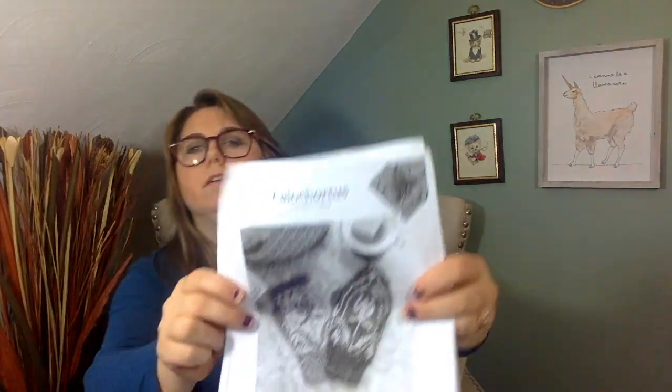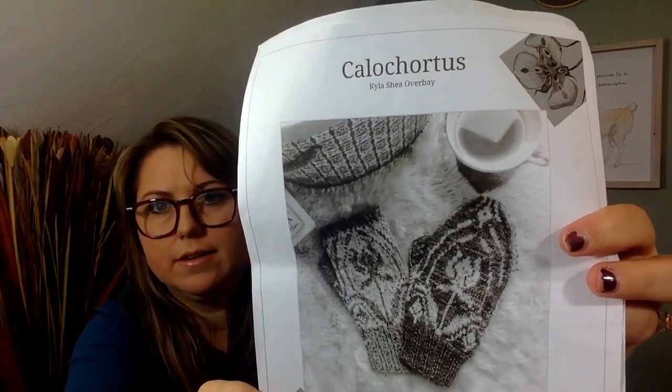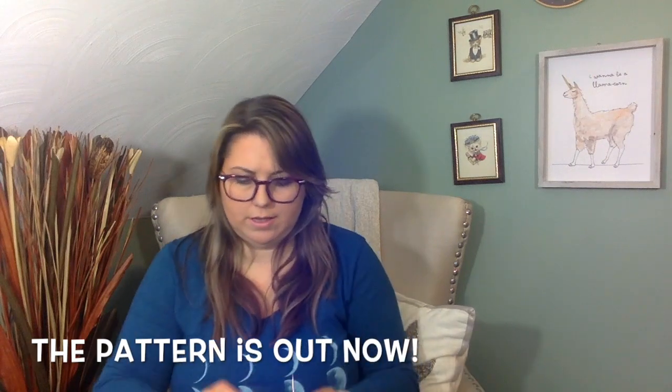These are the Calicortis. There's mitts and mittens, so the pattern has a variation for both. Let's see if I can grab that picture here. So this is Kyla Overbay. These are her Calicortis mitts. And these will be coming out soon. They're not out yet. I think the test knitters just finished up a few days ago. I was going to gift these to a friend, so I wasn't going to show them, but I think they're too small for her. So I might knit her something else. And quite honestly, they're so gorgeous, I had to show them.